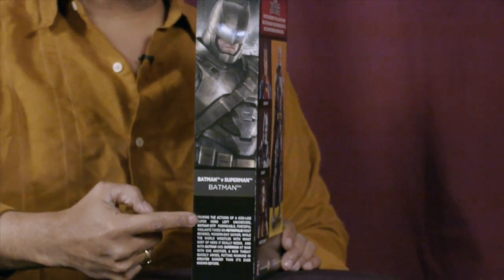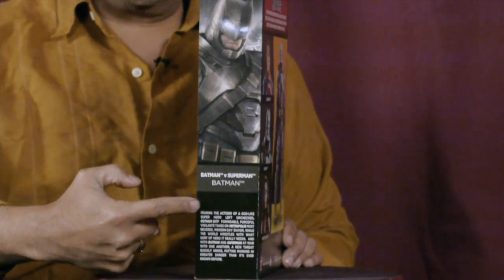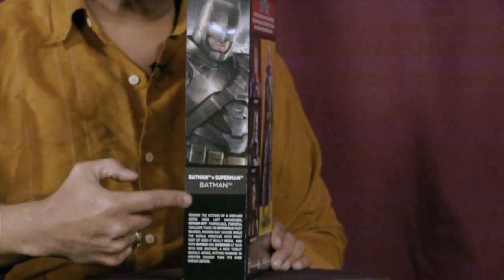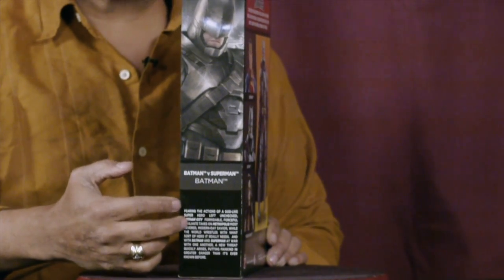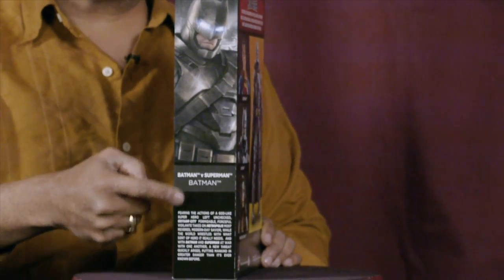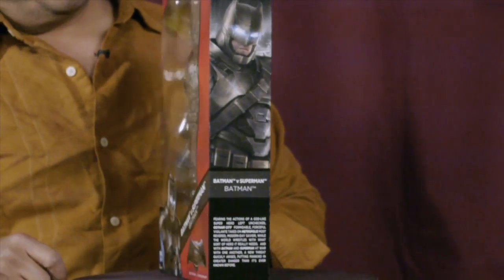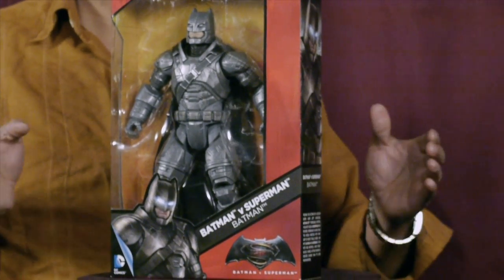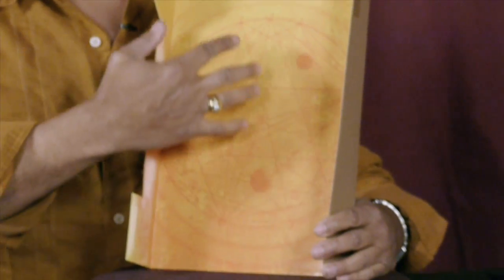And down here it tells a brief description of the story of Batman v Superman, how Bruce Wayne notices a new alien coming to town that can cause harm to the world, and in his fear to protect his city and the world, he takes on the challenge of taking on Superman. And it just says all that type of stuff right in there. Very nice. Now this is a quick shot because it's a simple figure with very little accessories, so let's get right into the figure. And just a little notice of the inside of the box.